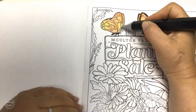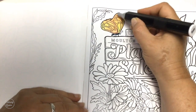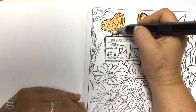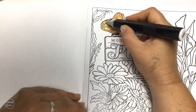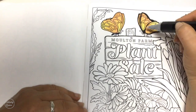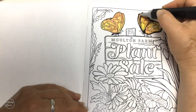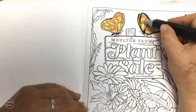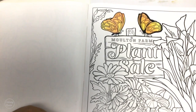So I'm just using a Spectrum Noir blender pen, which is my lazy way of blending things. I much prefer to use a blender pen or my own blending mix to blend rather than use a pencil. And I've accidentally got that into a bit of the black because the alcohol marker is not quite dry yet. Works really well with the blender pen, it works with alcohol markers, works with the Prismacolors, works with the polychromos.